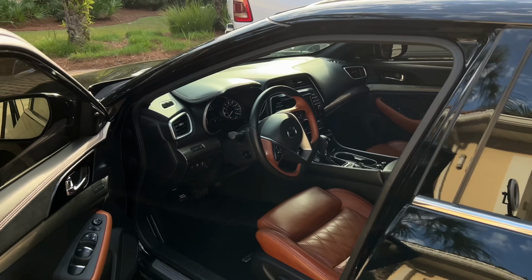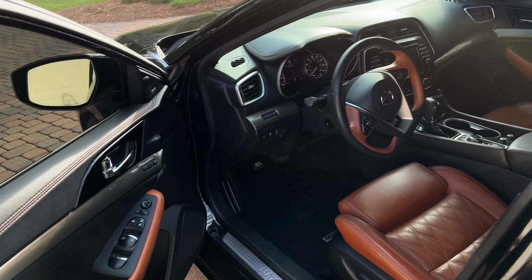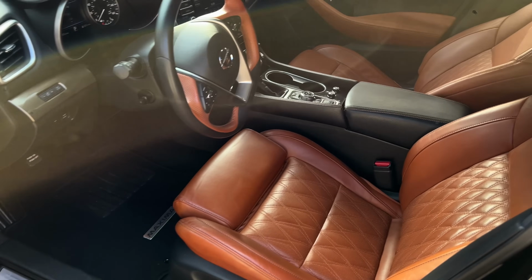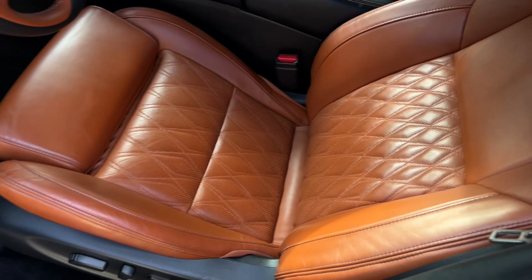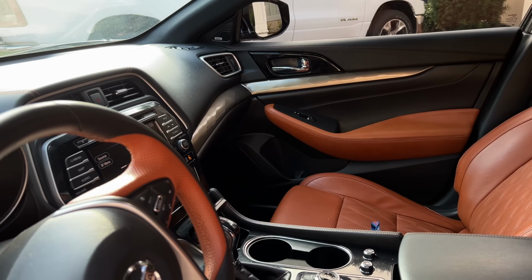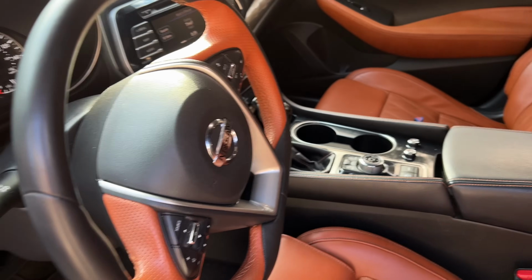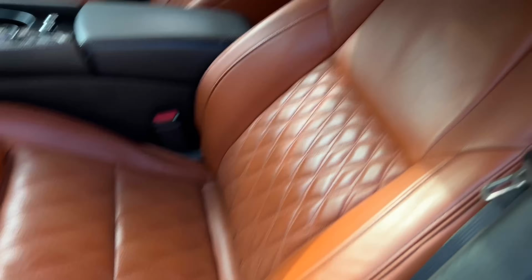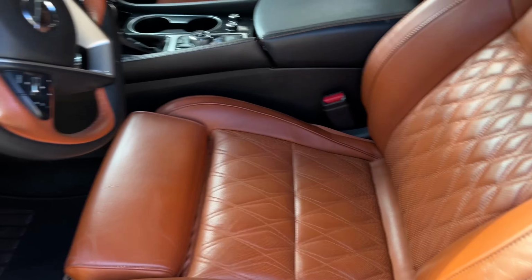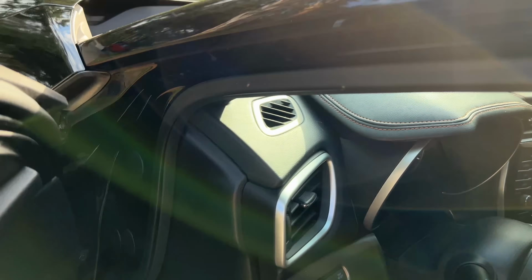So as we step into the vehicle, first thing that you will notice is the Regatta brown leather seats and the matching steering wheel and I guess just other interior in here. Yeah, I guess where we can start is just the seats. They look sick. Let's hop in the car so it isn't so loud.